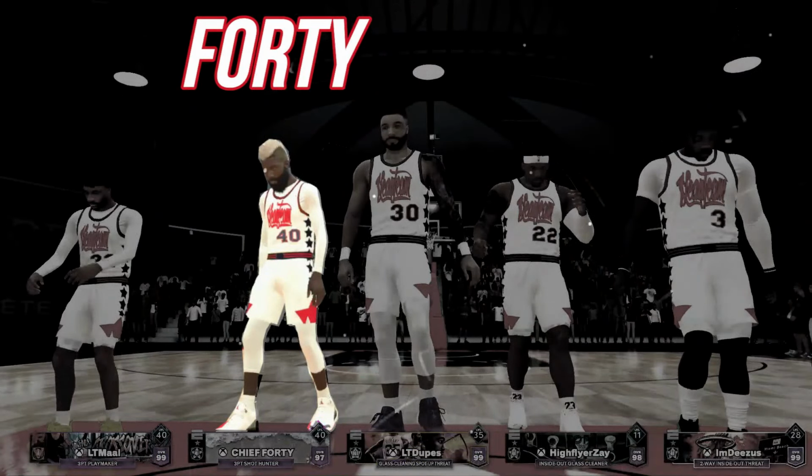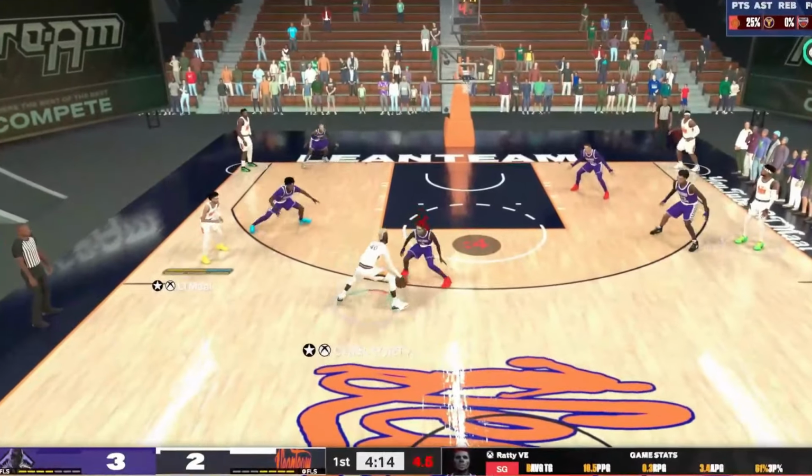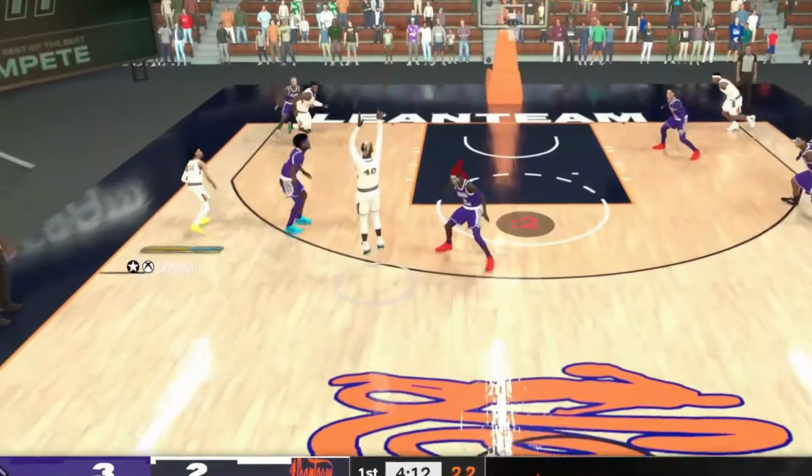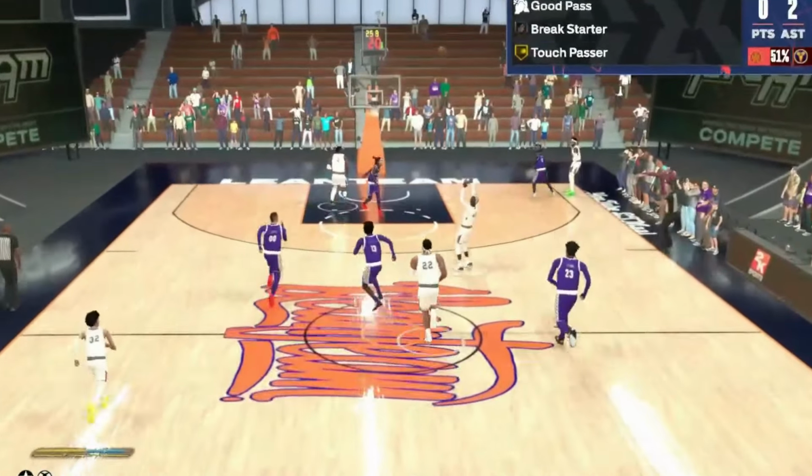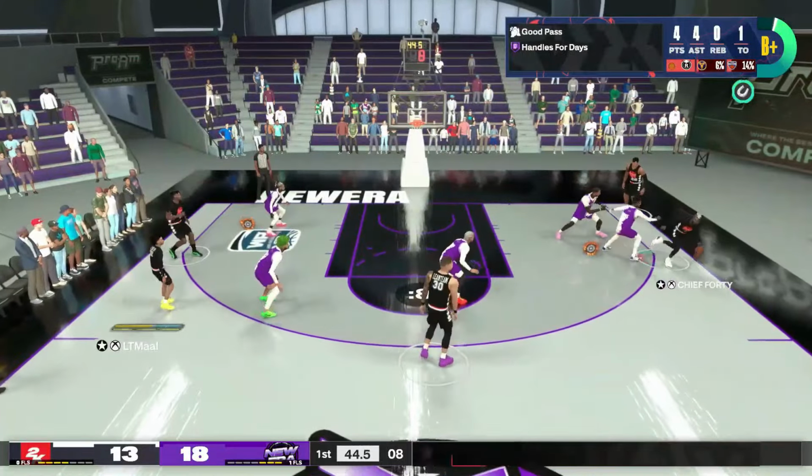Now, here, y'all already know what's going on. If y'all don't know, y'all must be new. But this is 40 ball. He's going to get to it by any means. He's kind of like the traditional two guard. Like, he's going to get busy. But it gets spooky when 40 is on that, though. I'm telling you, he will win a game by himself. He will light it up.